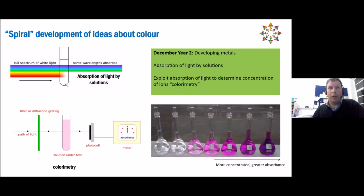And this course is very big on practical work. It's a key element of the Salters chemistry, which is another reason why we really like it. But having understood something about how colour is formed, you can utilise the colour that's absorbed by metal ions in solution to determine how much of the metal ion is in a solution. So this is a technique called colorimetry.